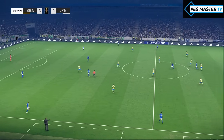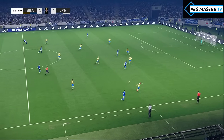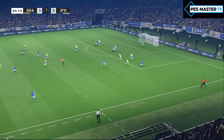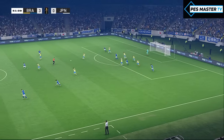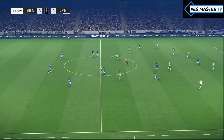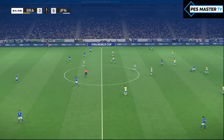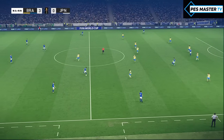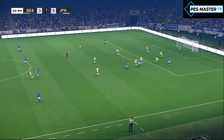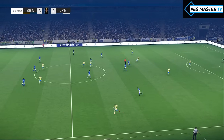Endo. Oh, can he get onto this? And it's Kubo. Kamada. Kubo providing an outlet on that flank. That's very neat. There's some great running on show here, but ultimately there was no way through. It's Itakura. Endo. Tanaka. Kubo. That is good. Super running, sharp movement. Came up against a defender, though, who was ever so determined.